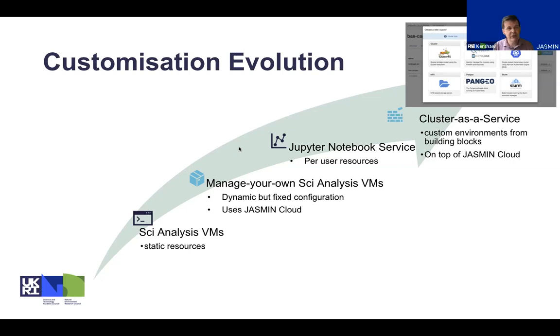And so you can see these options here on this screenshot. And the one at the bottom there, Pangeo, is a good example. It's a popular open source collaboration. And it includes things like JupyterHub. So it allows you to run your own Jupyter notebook service. And we were talking about some of these capabilities yesterday amongst ourselves. And it's rather like with this that you can make your own mini JASMIN from the cloud system. So you can have your own batch computing environment. You can have your own notebook service.